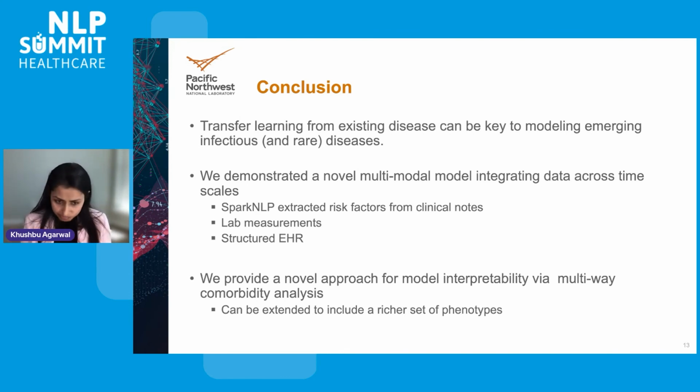And not only with the transfer learning model and incorporation of multiple modalities, we also showed that if we can extract risk factors and comorbidity information from clinical notes, we can do a good job of explaining why a patient is at risk of a severe outcome, and even how different risk factors interact with each other and increase patient risk for a severe outcome. And our methods are generic, and can be extended to any kind of new disease that we want to model.